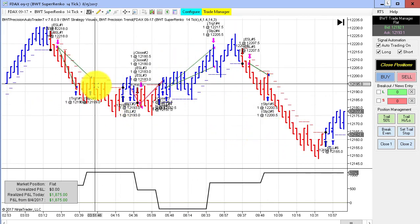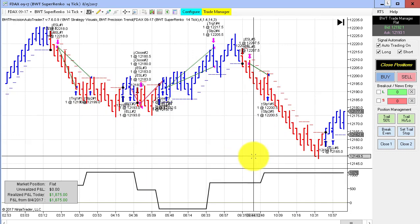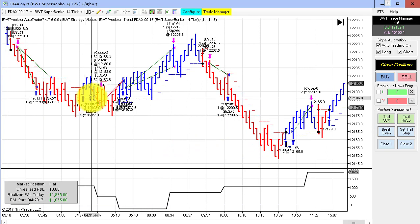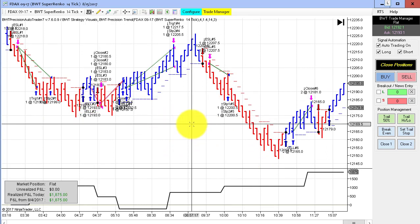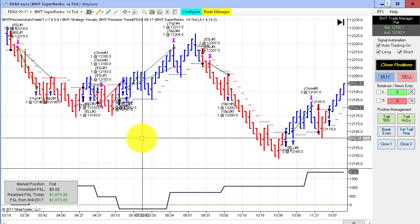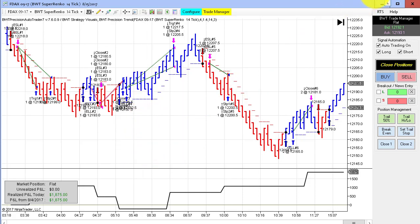So anyway, it was a mixture of trades, but it managed to reach its goal on the winners that you see here. The losers, which is typically the case on this chart, are smaller than the winners, and this did 1875 for the day. This is the DAX chart that trades the US session.